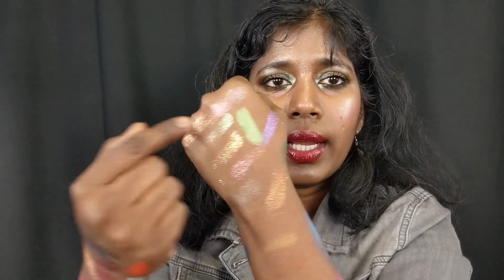Oh wait, 31 and then 116. Yes, 116 and 39. I think 116 is a newer pigment which is expensive, I think $21, but this one is an older shade, so this probably is 17 or 18 maybe. So yeah, I think we have spoken about stuff from INGLOT.